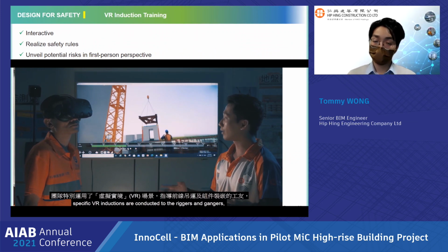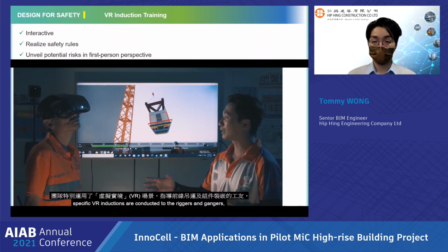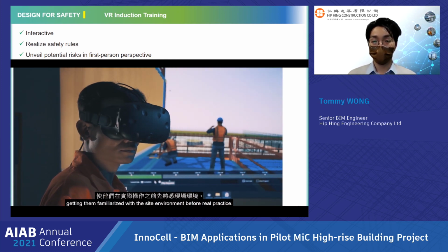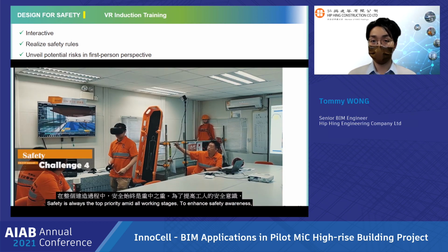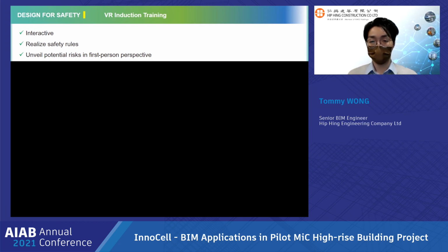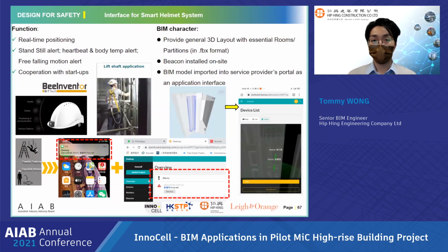The feedback is positive in general. The workers think that this experience is actually quite fun, and hopefully they will have a stronger impression when they try this new technology in the first-person perspective. Finally, we also cooperated with a technology startup to equip a device into the helmets of our lift shaft workers. It detects their health and physical status in real time. If any abnormal situation happens, the system can instantly alert our safety officers.